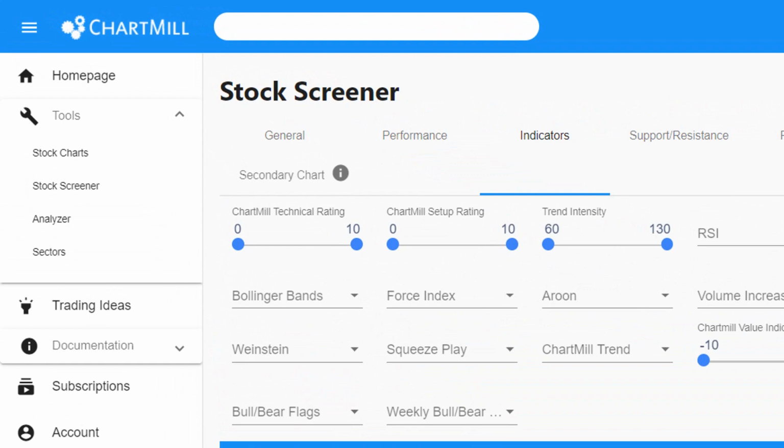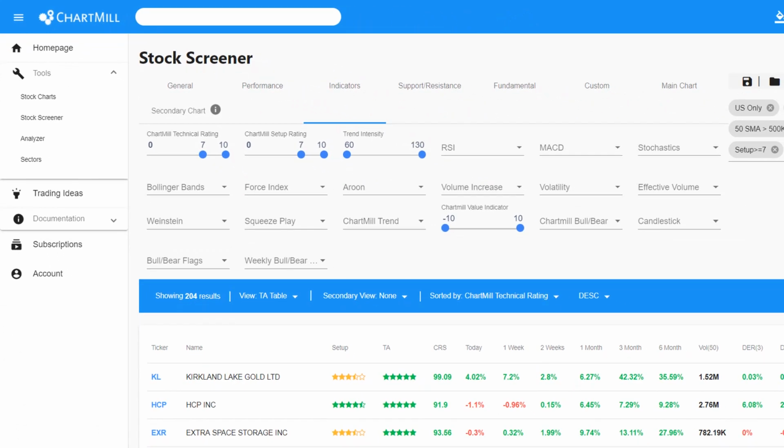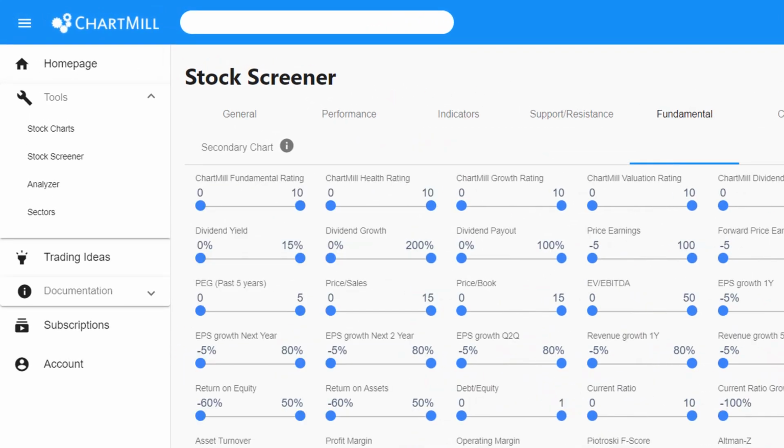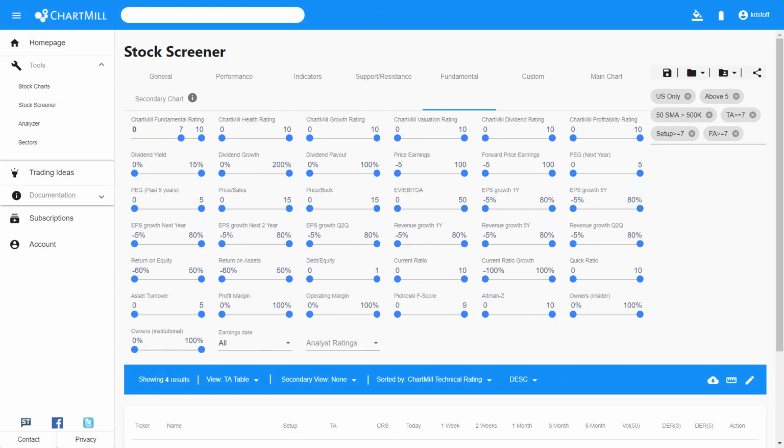This filter looks at how strong the price trend of the share is. Normally, I use a score of 7 out of 10. In addition, we also select the option ChartMill Setup Rating. Here, ChartMill determines the strength of the trading setup. I again use a score of 7 out of 10. The last filter will also take into account the company's key figures. I go to the Fundamental tab and then select ChartMill Fundamental Rating with a score of again 7 out of 10. For each filter that I use, the software will automatically display only those shares that meet the required criteria.